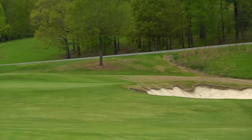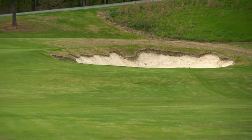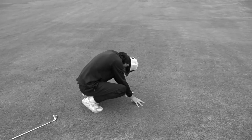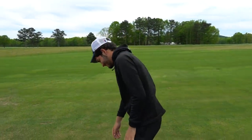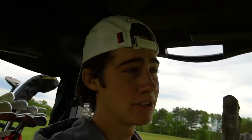I'm decent at it. Yeah, Steven's pretty good at the challenge. Oh my God. Bro, as soon as you said that, I knew it was in the bunker. All right, so obviously, as you can tell there, guys, Steven smashed it in the bunker. Matt is just short of the green here. He's got a chip to get up and down for par. No, actually, for bogey. Take that back.